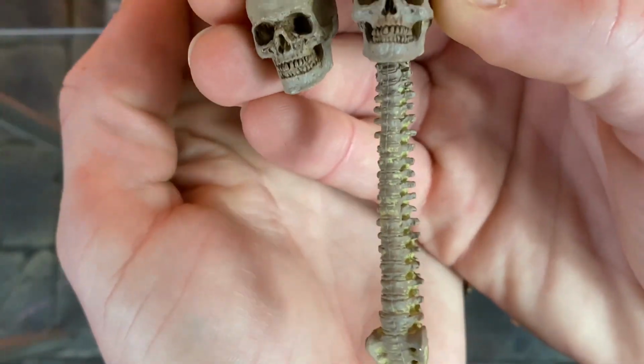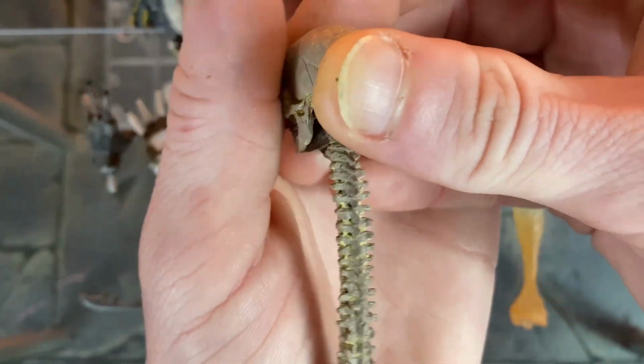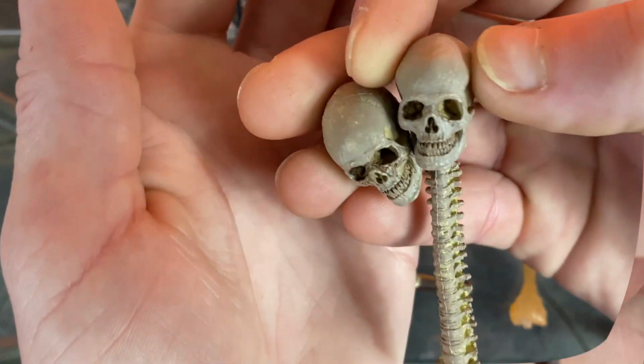Then we do get some trophies. We do get 2 skulls, and then one does have a vertebrae, and they did a beautiful job adding the wash or shading on them. Really nice paintwork on those there.